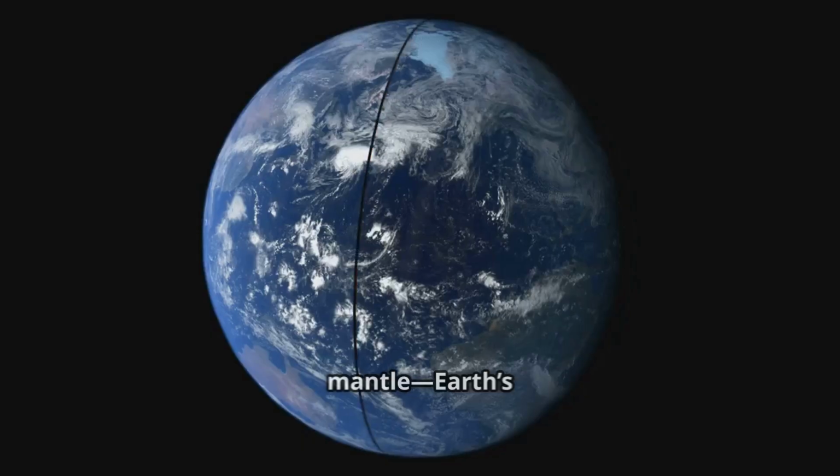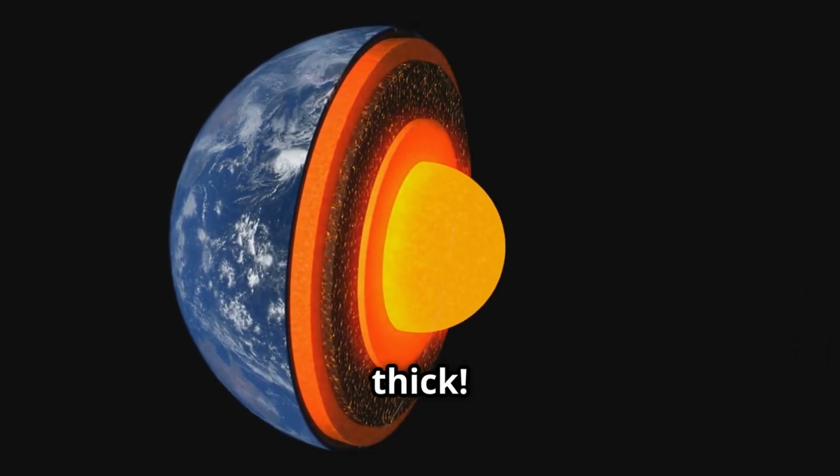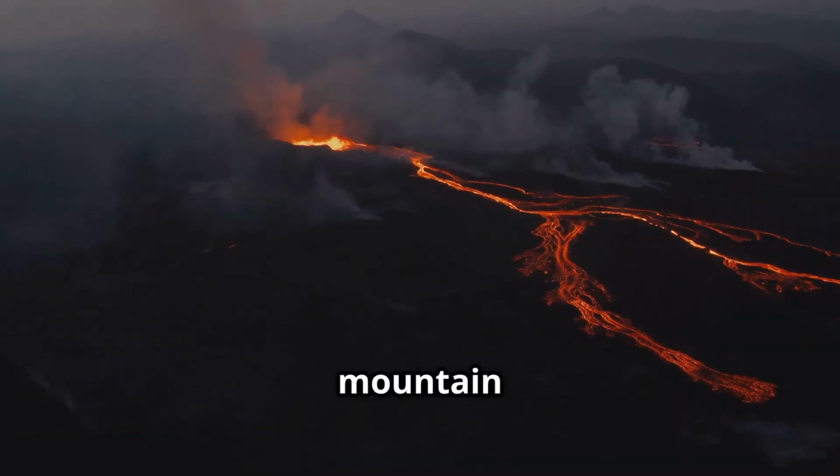Beneath the crust, we find the mantle, Earth's thickest layer. About 2,900 kilometers thick, made of hot semi-solid rock that slowly moves like taffy. This movement causes earthquakes, volcanoes, and mountain building.